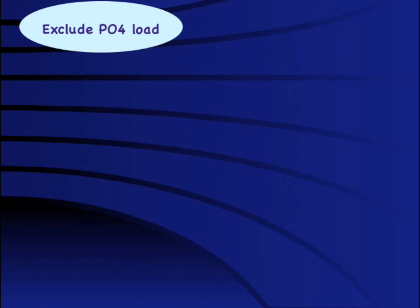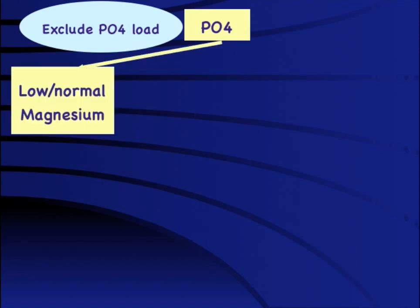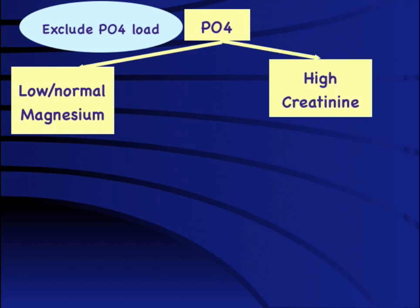So to evaluate a child with hypocalcemia, exclude a phosphorus load, a possibility of cow's or formula milk with inappropriate calcium phosphorus ratio, a possibility of tumor lysis, rhabdomyolysis, or hemolysis. Once that is excluded, look at the phosphorus levels. If the phosphorus is low or normal, it's most likely vitamin D related. Check magnesium levels. If the levels are high, look at creatinine.